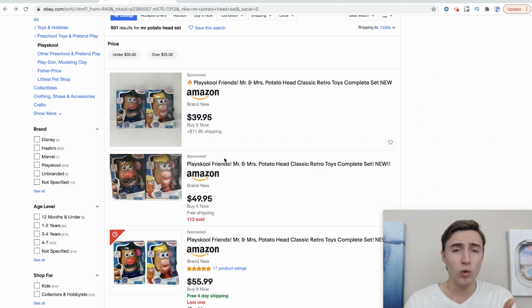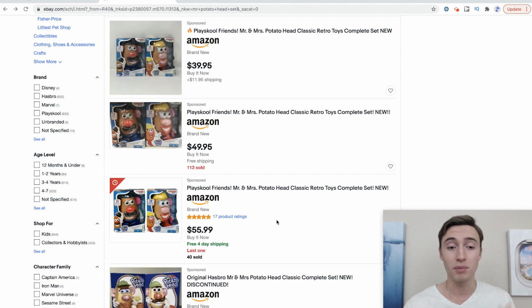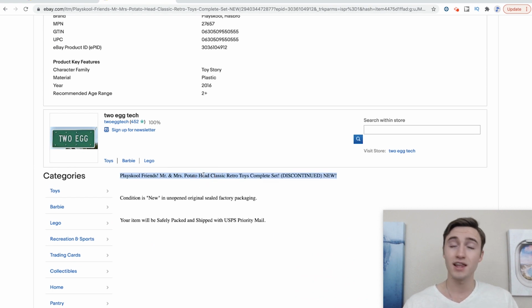You want high quality photos. You want a great title so that you can index, and so that when people are looking for the different search terms related to your item, you'll pop up so they can buy from you. And of course, you want to have a great description, especially when it comes to selling used items. Like if you were selling a used pair of shoes, you want to be able to let them know in the comments if there's anything wrong with them.